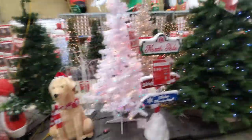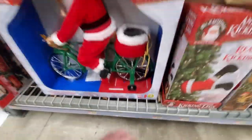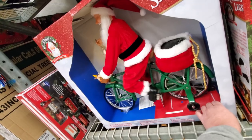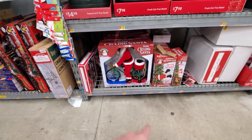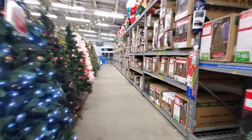What the heck did he say? I can only understand half of what he's saying. That's funny, though. Look, we got Super Cycling Santa. Oh, yes, we gotta try me. Well, okay, look at this. Holy crap. That is pretty cool. I wonder if you set him down on the ground, if he'll actually just ride around. Reminds me of the Saw Killer.